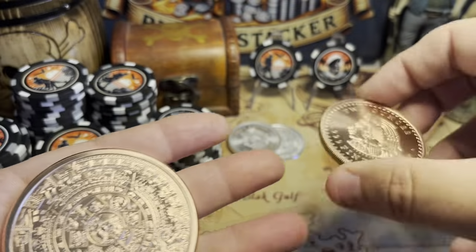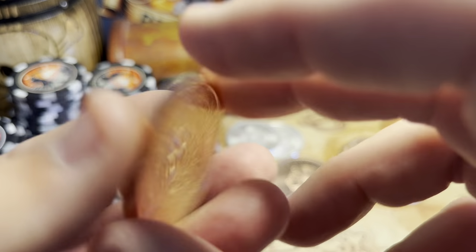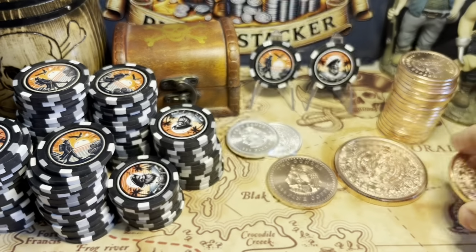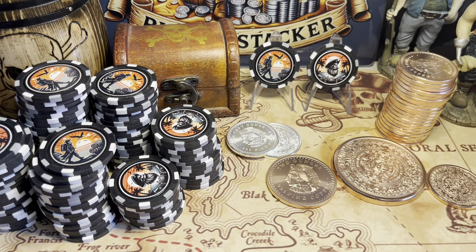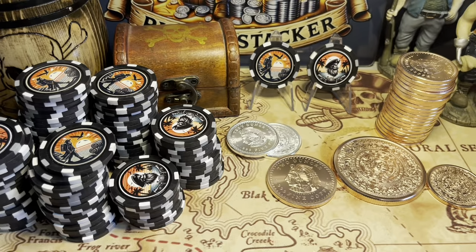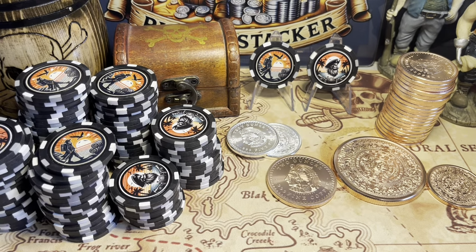What are your thoughts? You like the Aztec? Are you a fan? Is it the Mayan calendar, or I guess maybe it's the Aztec calendar? I don't know. It's one of their calendars on the back. I just think it's a stunning piece. I really like it. Boom. What a great pickup. Golden State Mint, everybody. And again, fantastic values on those. They do great deals often.